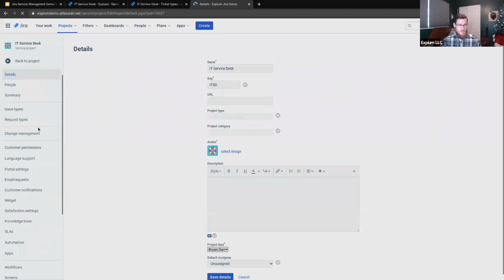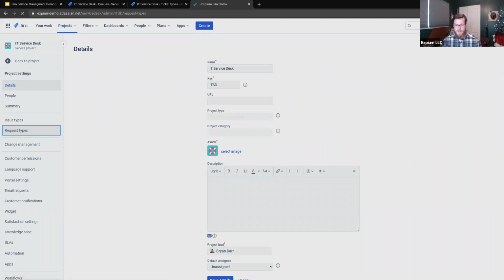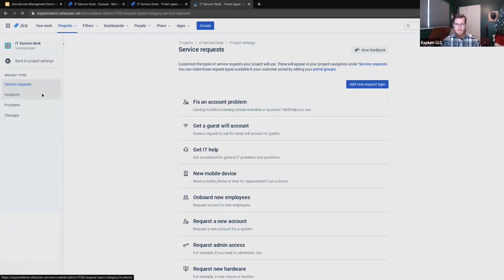admin side here. So that kind of collects some of those request type sections where we can customize fields. We can add additional request types. Again, you want it to be as intuitive as possible to the customer. And so what we try to do is name our request types as specifically as possible. So we have fix an account problem, and we have get a guest Wi-Fi account. Well, this is an ultra specific name for a request, but it just feeds the exact same issue type, which is the service request issue type. And so all of these are feeding basically the same issue type.